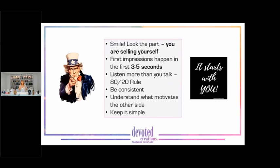Obviously, the first one is just smile. Make sure that you're also selling yourself. So as soon as they come in, the first impression is so important. So just make sure that you're standing up front, you're making sure that you're smiling, because that's going to captivate them, and those first couple seconds are what's going to keep them interested or not.